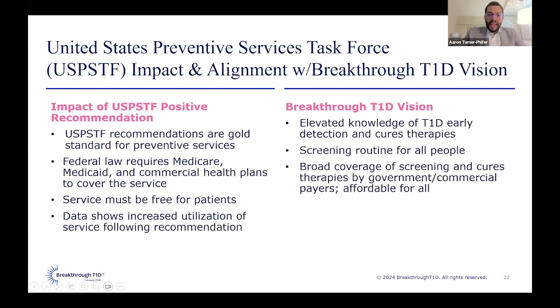I've already mentioned the impact. I just want to highlight here, the impact aligns directly with our vision that you've heard about: expanding T1D screening for everyone globally and also here directly in the U.S. This is a U.S.-based effort. And so a positive recommendation directly supports elevated knowledge, both on the payer side and on the clinical side, and is a step closer to routine screening for everyone. And obviously the impact of the law around a positive recommendation means that we've closed that potential gap that might exist on the insurance side.